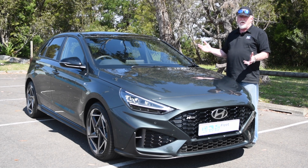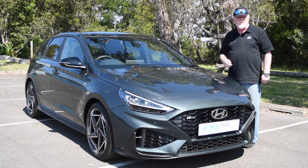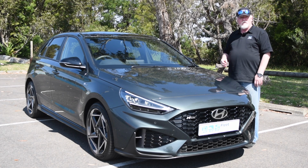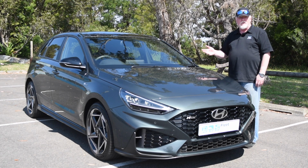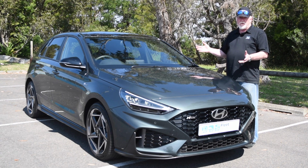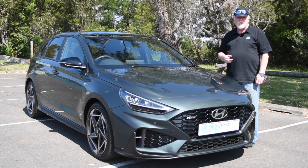There's only two model variants left now, so why not do a two-part series, and today's part one. In part one we'll be looking at this car, the i30 N-Line. It's got a new motor, costs a bit more than it used to, so we'll have a look at that in detail and tell you all about it.